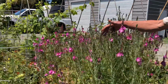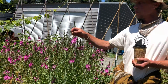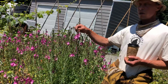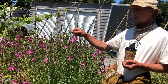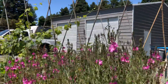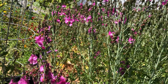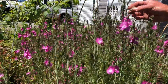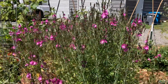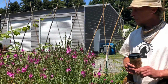So another one of my favorites is the checker bloom, and California has many species of checker bloom. Humboldt does as well. Some of them are rare and endangered. This one is probably the most common, and the most common in the nursery trade. It's Sidalcea malviflora, and it's a perennial, so it comes back every year and makes a bunch of these really pretty pink flowers that are super attractive to all kinds of pollinators and butterflies and beneficial insects as well. And the plant itself is also a host to different butterfly larvae in the form of caterpillars.